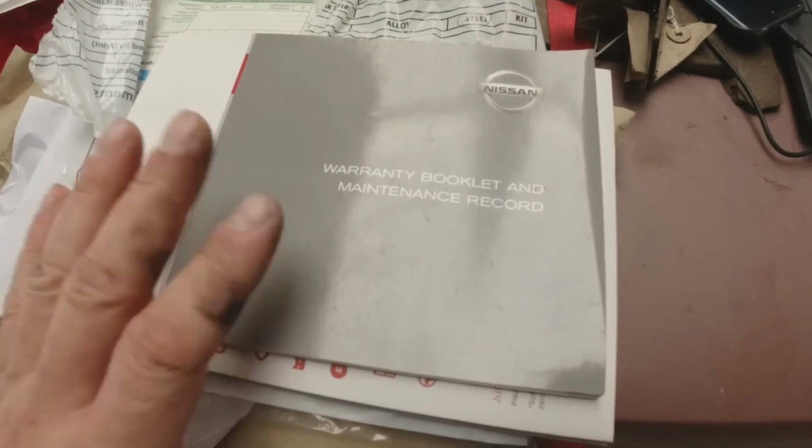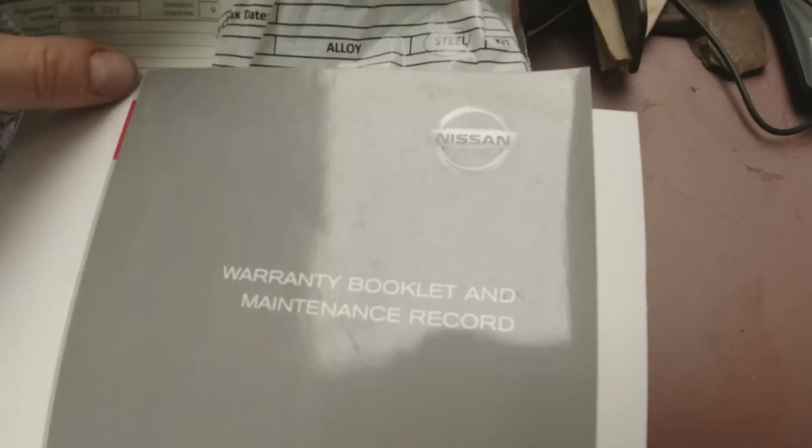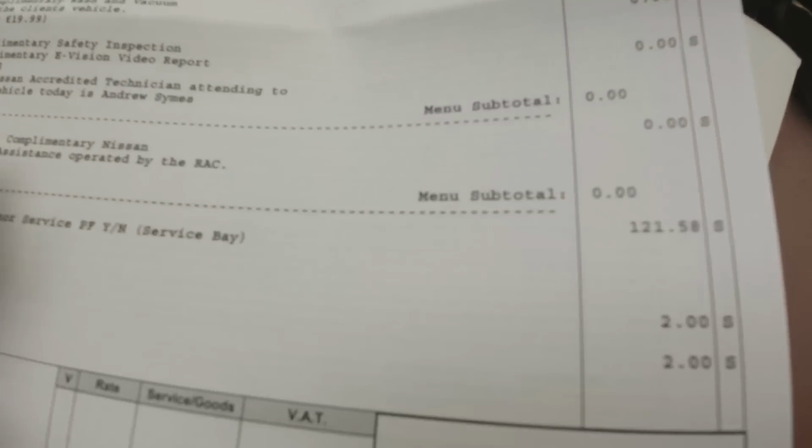Well, I know it needs lots of paint, but there's still a lot of other paperwork in there as well. Let's have a quick look at what that is. Well, let's have a quick look at how many owners it's had as well. Now that surprises me. Number of former keepers, 2. But still serviced at the same Nissan dealership. That's unusual. So we got all the invoices.